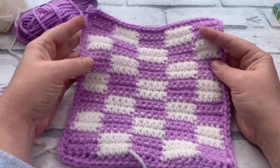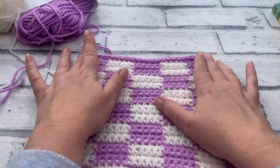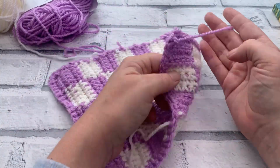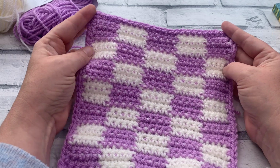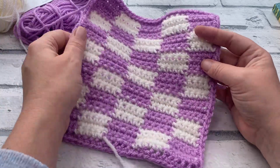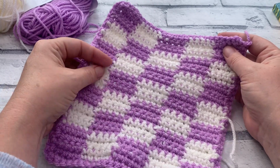Now this is actually a huge favourite of mine, just the simplicity of the colour work, which once you've got the hang of it is really easy to do, and I love the fact that it's fully reversible. It looks a bit like a picnic blanket. I could imagine a whole blanket done like this. It would be really cute, but a lot of work. Colour work isn't my favourite, but I hope that you've enjoyed learning this technique and mastering the tapestry crochet technique and creating your very own patchwork square.